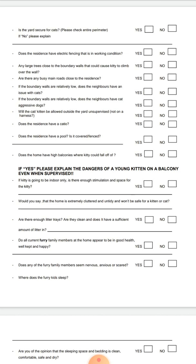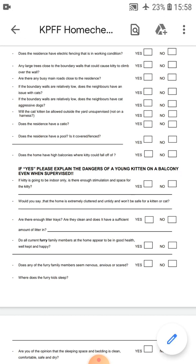Do all current furry family members at the home appear to be in good health, well kept and happy? Some animals might appear a bit neglected because of their age. Their coats aren't so shiny anymore. They might look a bit thin, but you will see on the application if there is an old animal on the property, and obviously you need to be the judge of what you consider to be in good health, well kept and happy. Some of the animals may be recently adopted and may not be looking so good, so please feel free to ask the potential adopters any questions you may need.